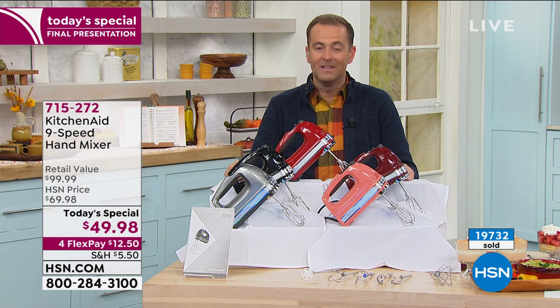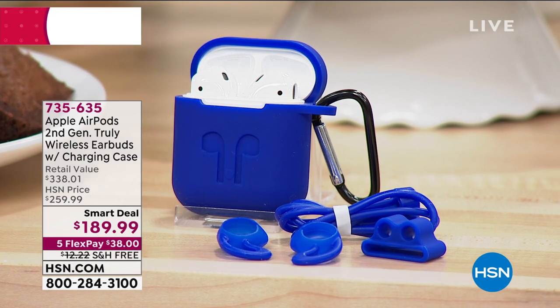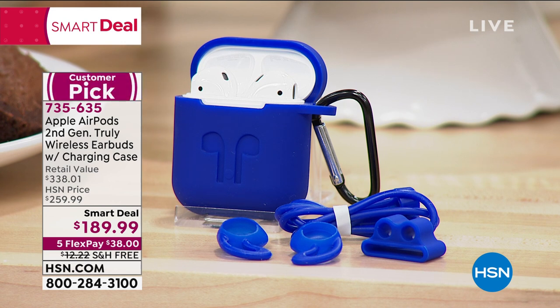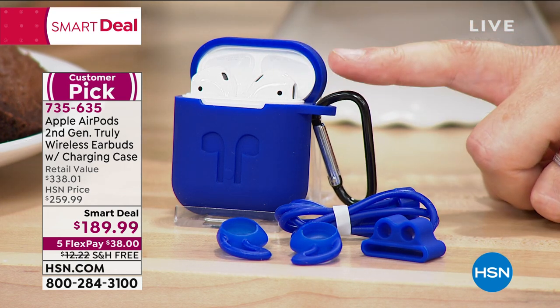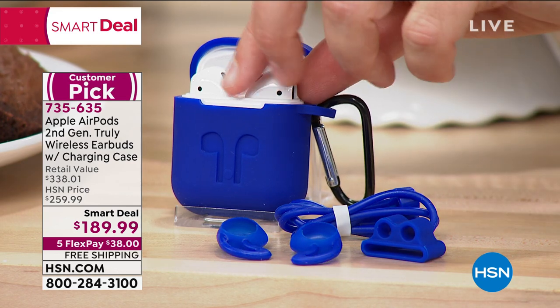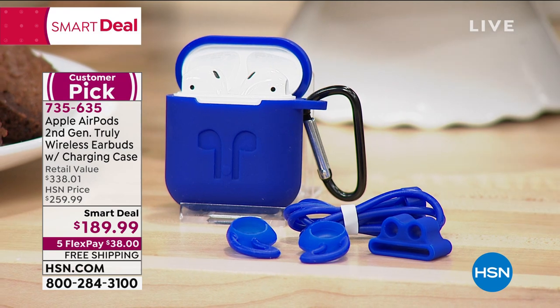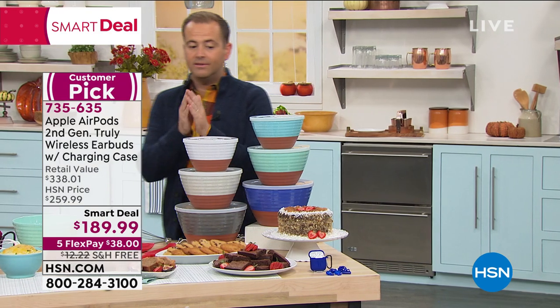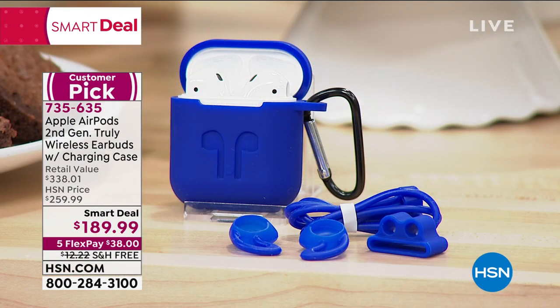You're gonna love this. If you are just joining us, tonight on Open House, we had a smart deal. Boy, was it popular. It's the Apple AirPods, the latest generation with a whole bunch of goodies included. All bonuses, $189.99, 5 flex pay, free shipping and handling. Nobody does it like Apple. If you know somebody that wants AirPods for a Christmas present, you got them here on flex pay, and you've got that extra return policy through the end of January of next year.